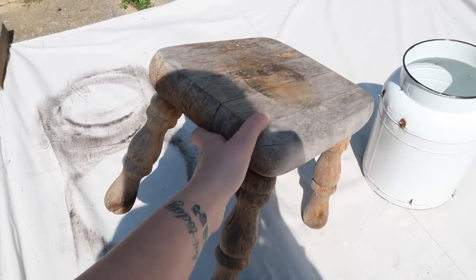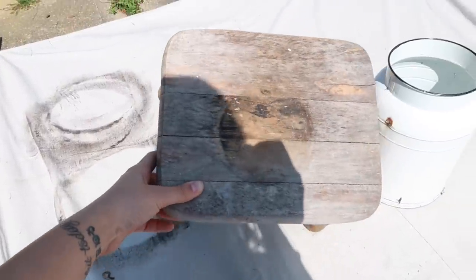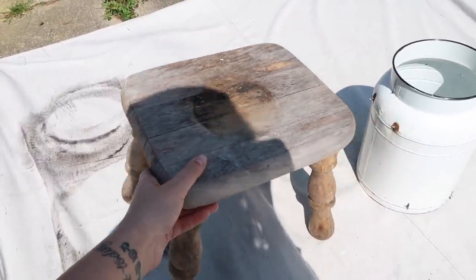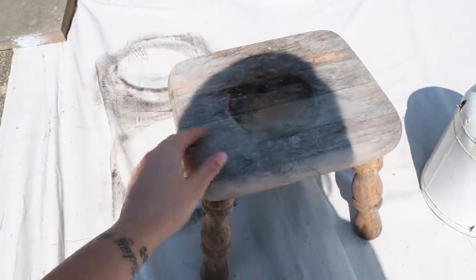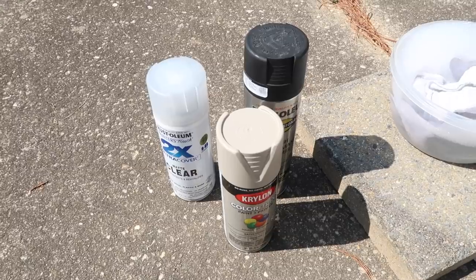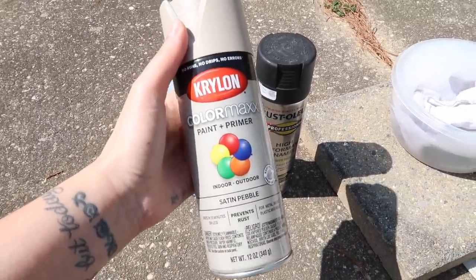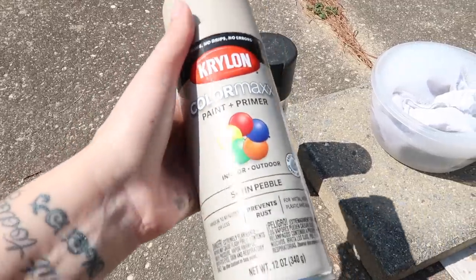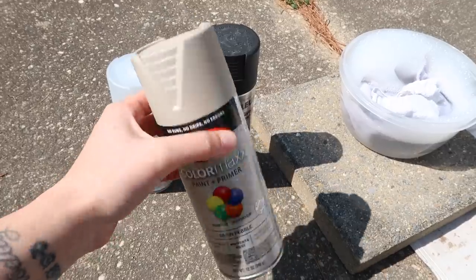We got this little stool from either Goodwill or a yard sale for like 50 cents, and I did nothing to it. I just kind of set it out and set a pot on top of it last year. And you can see it did not hold up to the weather, so I'm gonna try painting this. These are the paints that I'm going to be using. I have this Krylon Color Max paint and primer for indoor and outdoor use in the color Satin Pebble. This is the color of that table that's already painted.